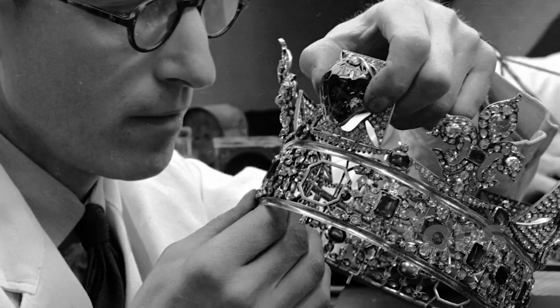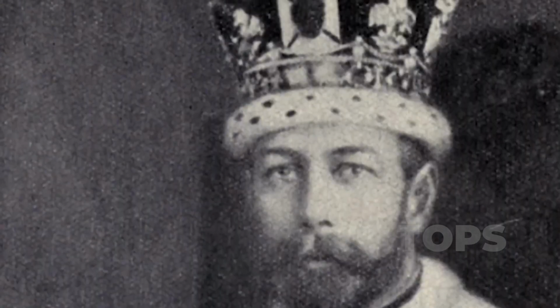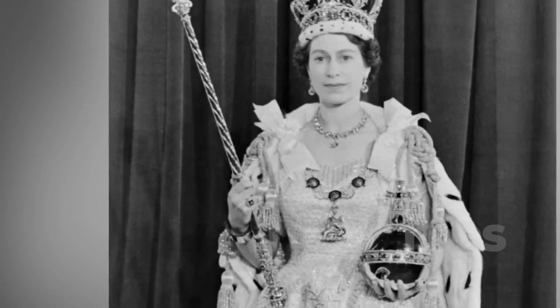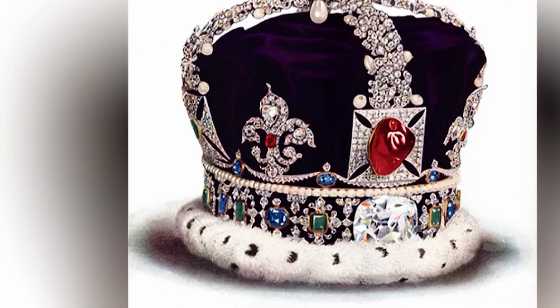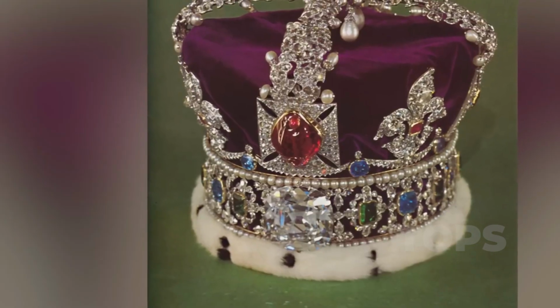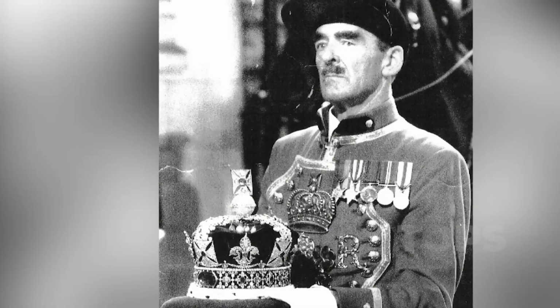In 1367, as a reward for military support from Edward of Woodstock in Pedro's conflict against his half-brother, Pedro gifted the gem to Edward. During the Battle of Agincourt in 1415, King Henry V wore a helmet adorned with the Black Prince's ruby. He was struck hard on the head in combat but miraculously survived, and the gemstone remained intact.